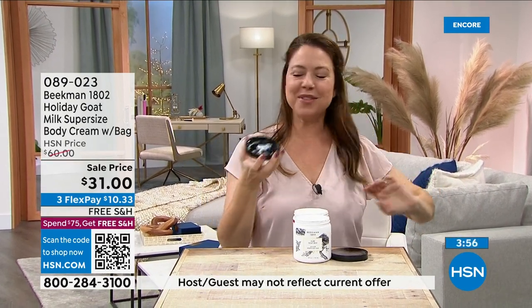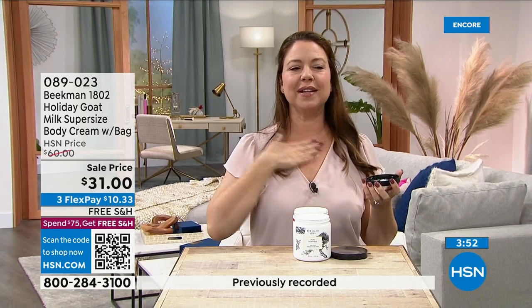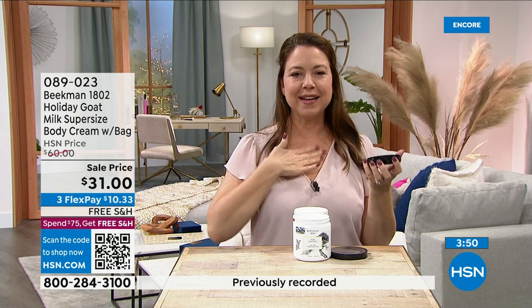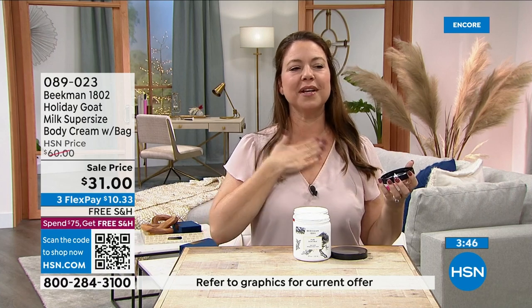So, this is the most amazing cream. It's not heavy. It's not sticky. Really all over your décolleté, your legs, your arms, everything. And you're gonna love it. Your skin will just drink it right in.